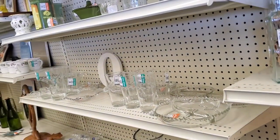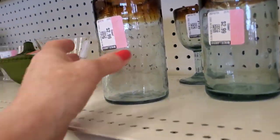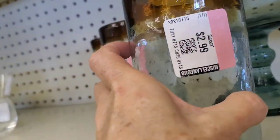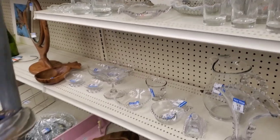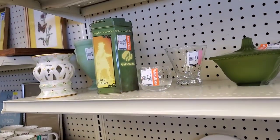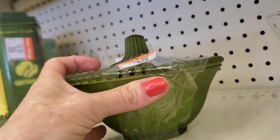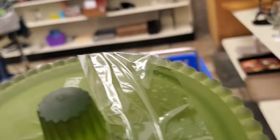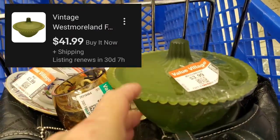And then I spotted up on the top shelf these recycled glass Mexican glasses. They were very pretty and they were 75% off that day, so I don't know why I didn't get them. Maybe I just didn't want to deal with it. And this trinket dish is so pretty. It's like a frosted green. Definitely picked this up.